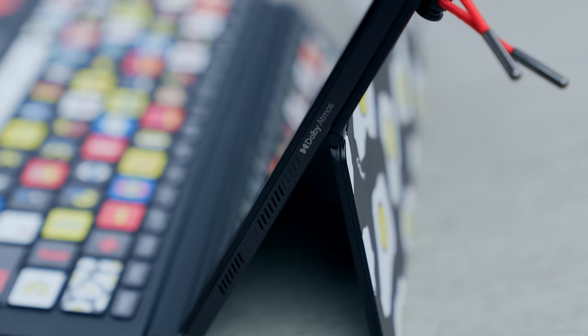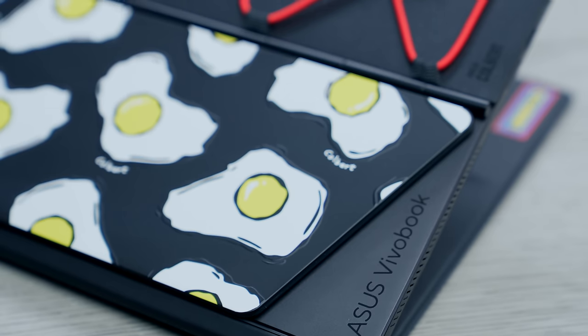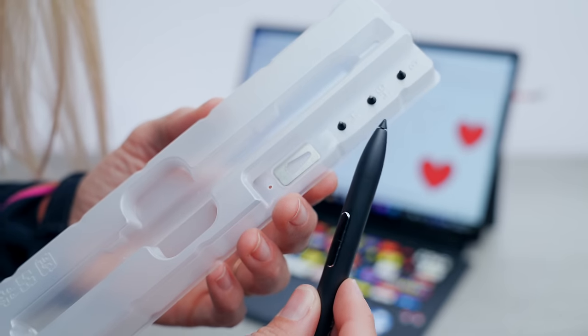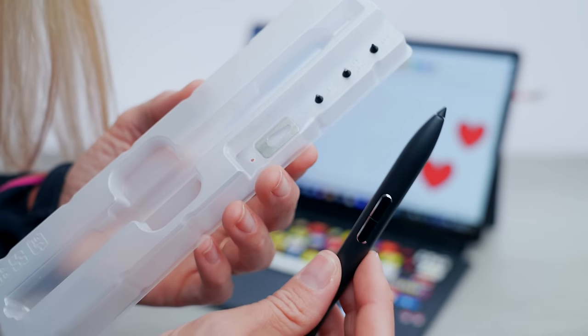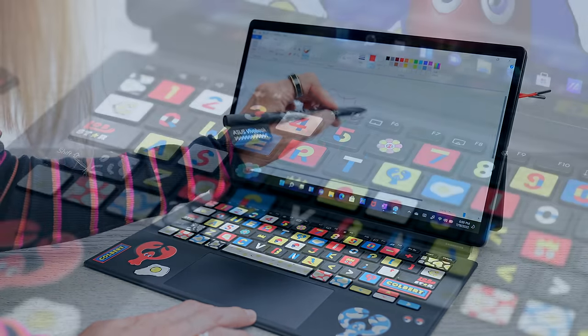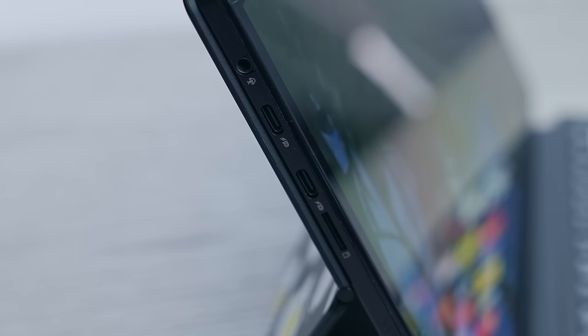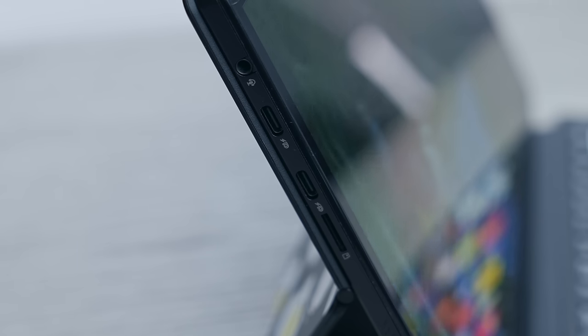Fingerprint login, Dolby Atmos and Dolby Vision, up to 3.3 gigahertz Intel quad-core CPU, ASUS Pen 2.0 with 4 interchangeable pen tips. The display has a Corning Gorilla Glass. The keyboard is an ASUS ErgoSense keyboard. And for ports, we've got 2 USB-C, an audio jack, and a micro SD card reader.